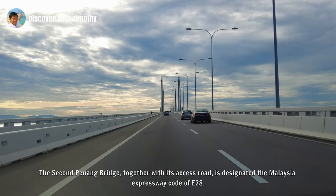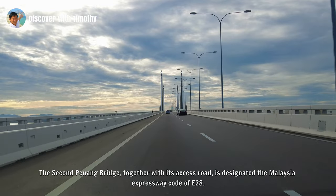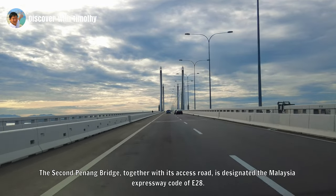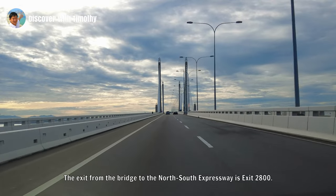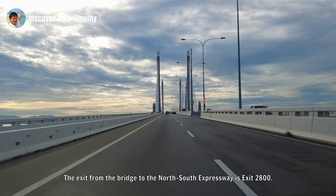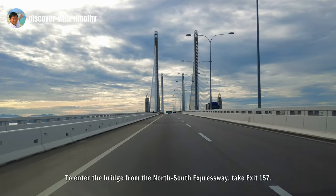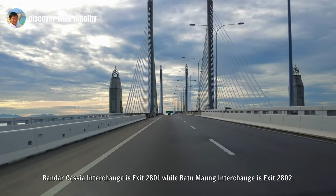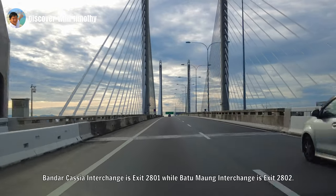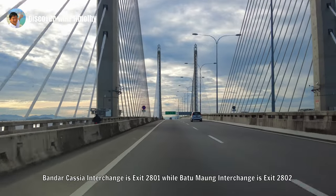The second Penang Bridge, together with its access road, is designated the Malaysian Expressway Code of E28. The exit from the bridge to the North-South Expressway is exit 2800. To enter the bridge from the North-South Expressway, take exit 157. Bandar Kasia Interchange is exit 2801, while Batu Maung Interchange is exit 2802.